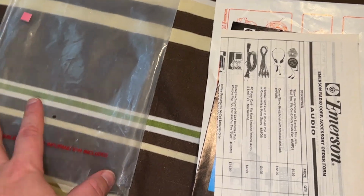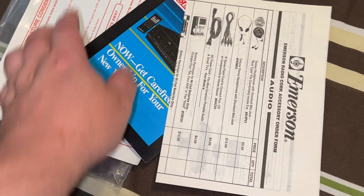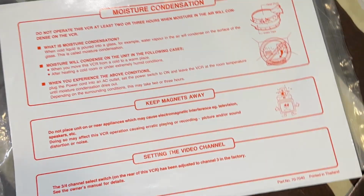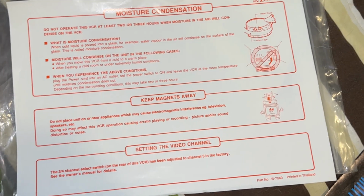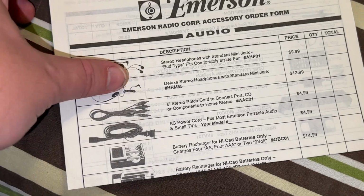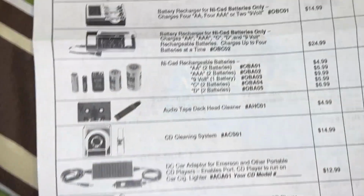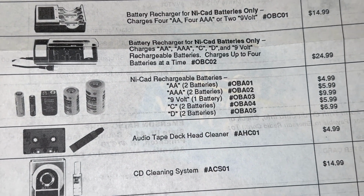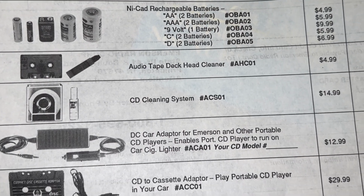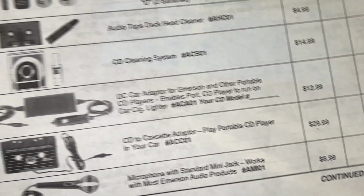But I am missing the owner's manual, but oddly I have this moisture condensation sheet printed in Thailand because it's an Orion. Emerson Radio Corp accessory order form. Let's see what all you could get. Like, why would you send away for batteries when you can go to the store and get it? CD cleaning system. Whoa, you fan. Blow it away on me.